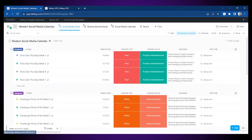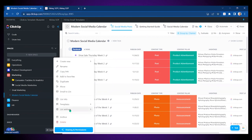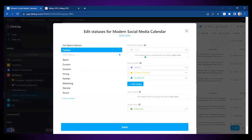Another thing that you can modify is the set of statuses in this template, just to make sure that it reflects your process. To access the statuses, click the list, look for the three dots where you will find all the options, the settings, and the menu. Click List Settings and then go to List Statuses. Now, this is the set of statuses available in this template. You have ideas, design, internal review, scheduled, and published.